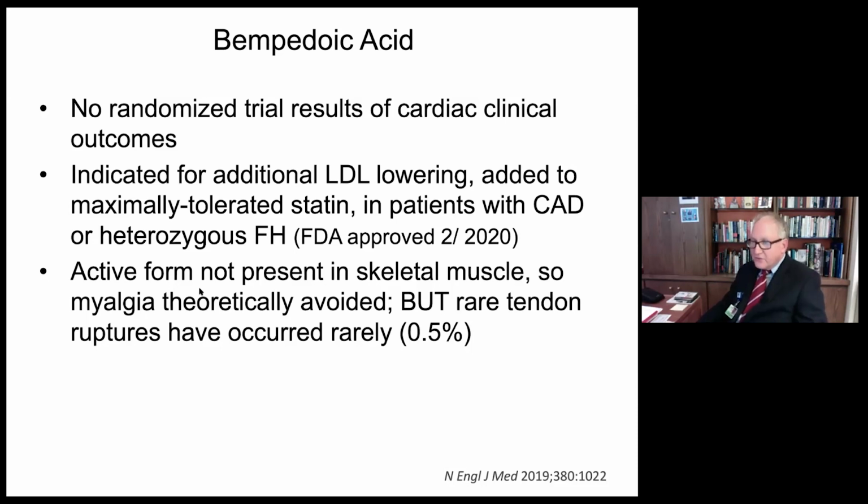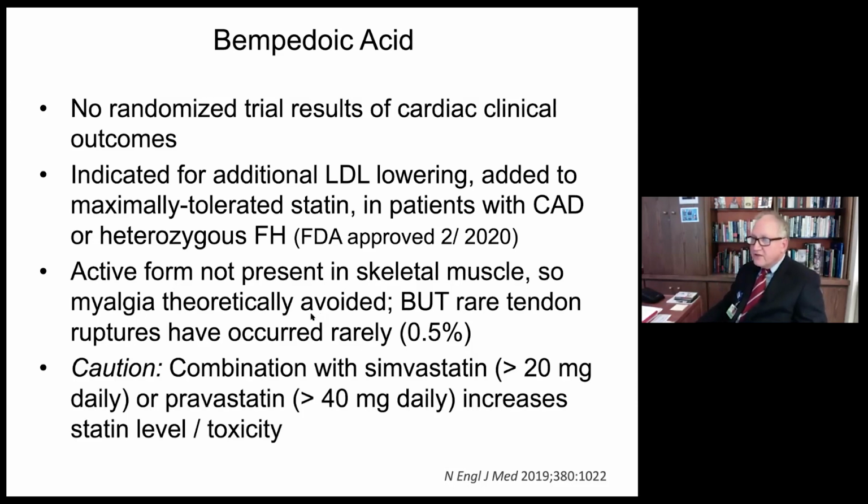However, nothing is free, and there have been case reports of rare tendon ruptures among elderly patients on this drug, and also seemingly a slightly increased incidence of gout. Another caution is that when combined with simvastatin at doses of greater than 20 milligrams a day, or pravastatin at doses greater than 40 milligrams a day, there is an increase in the serum statin level, which theoretically could increase the statin toxicity.